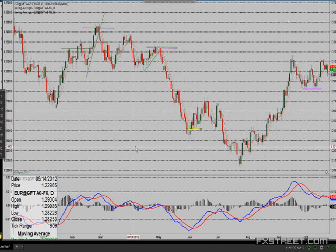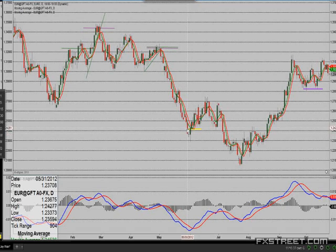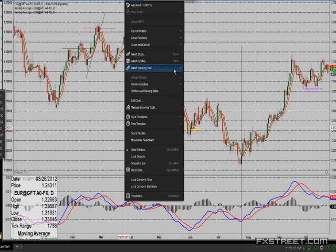Technically, here's a change of direction, right? Because you closed above the high of the lowest closing candle and a short-term trend line. That trend line is very important too.